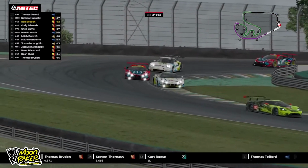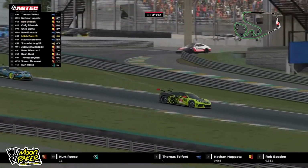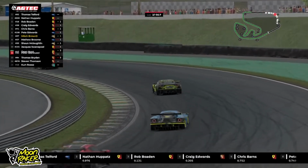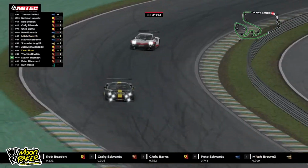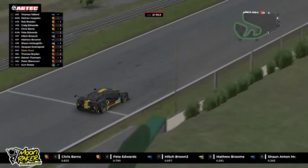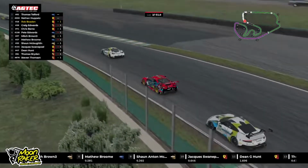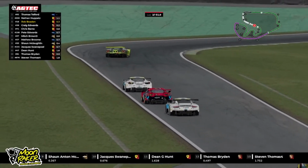Heavy under the brakes. But we've got a clean mid-pack battle here. Mitch Brown in seventh position, following Pete Edwards. Dean Hunt just got past Tommy Bryden through turn one there. But the battle at the front, incredibly close. Telford's pulled a little bit of a gap, about a second now, while these three battle.